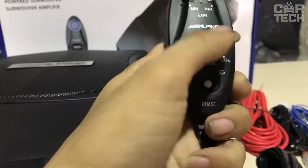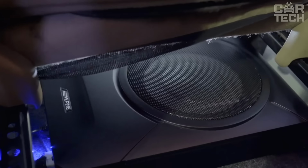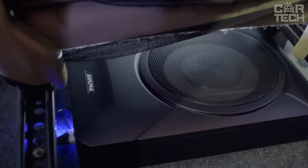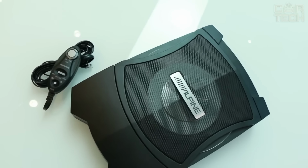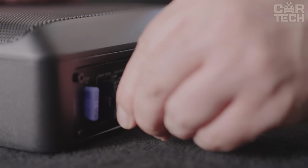Despite its compact size, this subwoofer sounds great, thanks to Alpine's proprietary acoustic techniques. It may be the most suitable solution for those who like to listen to music with quality and deep bass without sacrificing interior space.